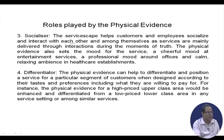Socializer. The servicescape helps customers and employees socialize and interact with each other and among themselves, as services are mainly delivered through interactions during the moments of truth. The physical evidence also sets the mood for a service: a cheerful mood at entertainment services, a professional mood around offices and a calm, relaxing ambience in healthcare establishments.